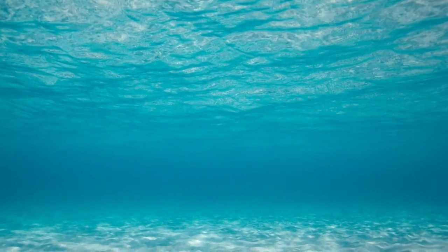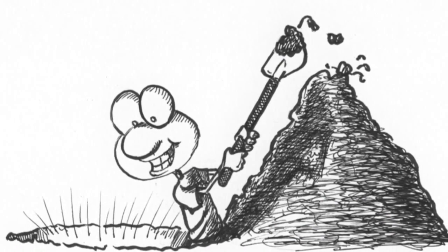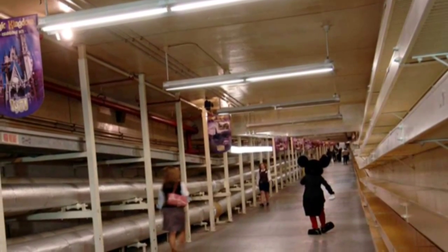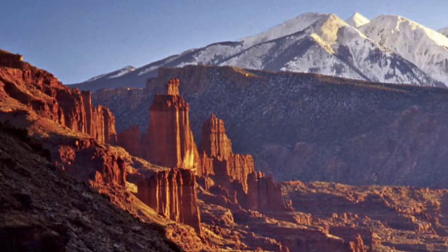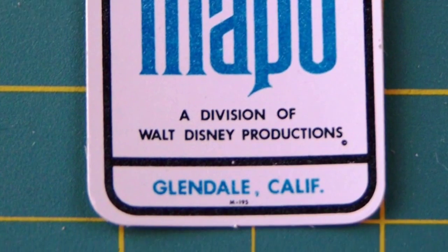However, since the ride was about going underwater, there had to be some excavation. Since the park was already 15 feet above ground level, the attraction could be both below street level and on top soil. After digging, the crew began work on the sets. The scenic pieces were all made by Disney's Mapo division, where they made things like the coral and, of course, the infamous giant squid.